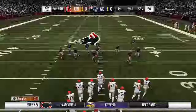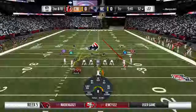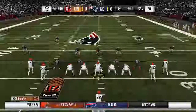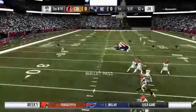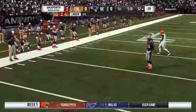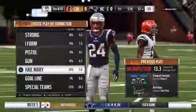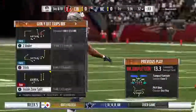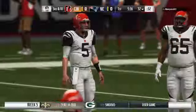Here's 2nd and 10 now from about the 32. Detroit! Detroit! Now let's go! They go play action. It's Rosen. And nearly an interception here on their opening drive. But instead, 3rd down. We documented it last week, they played so well defensively. 4 interceptions. Trying to get their hands on another one there.